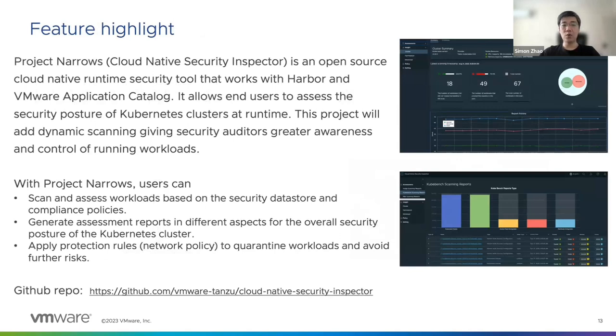To further and complete the story of Kubernetes infrastructures from the security perspective, we designed and delivered a set of capabilities that enable users to access the runtime security posture of the Kubernetes cluster and protect them from vulnerabilities and attacks. With Project Neros, users can know clearly the overall security posture of their Kubernetes cluster and make sure the actual security situations match their security compliance expectations and alert any breakage.